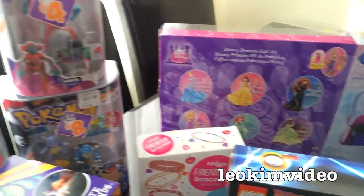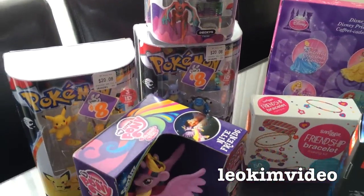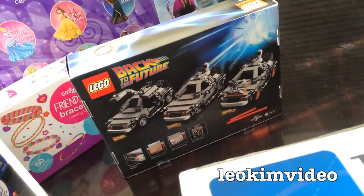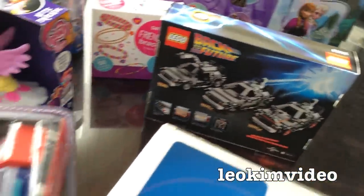Here's some of the gifts that my daughter received. She's a bit of a Pokemon fan, a bit of a My Little Pony thing. She liked that Lego set there. Back to the Future.